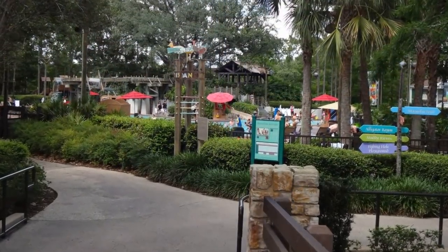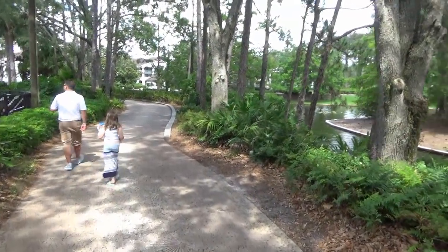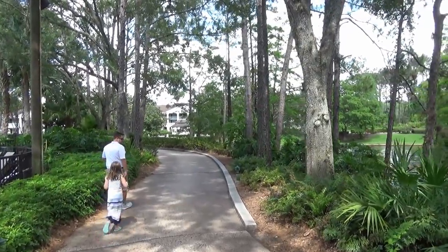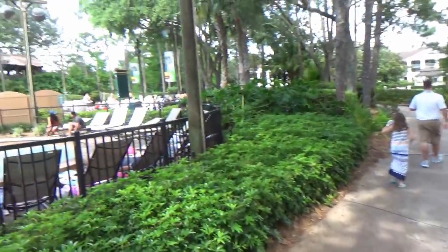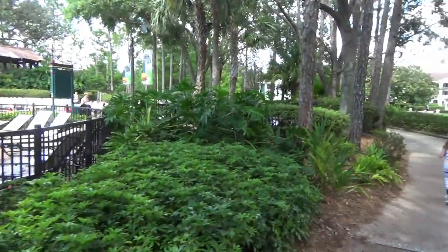We're now walking back across the bridge from the main lobby to Old Man Island on our way to the Magnolia Bend section of the resort. As we make our way to Magnolia Bend, let's talk a little bit more about the pool on Old Man Island. It features a water slide as well as a jacuzzi hot tub, and there are a lot of fun games for kids to play.